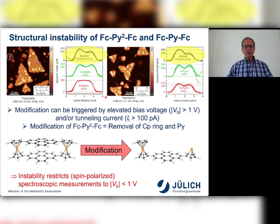Now we turn to the modified molecules. We found that we can trigger the modification from the symmetric molecules to the asymmetric versions with the STM tip by applying bias voltages larger than 1 volt or high currents. We studied this modification in detail for both species of the molecules, and we found that the modification of the cyclophane corresponds to a removal of a CP ring of 1 ferrocene and the complete upper pyrene. Unfortunately, this instability restricts our spectroscopic measurements that I will show next to bias voltages below 1 volt.